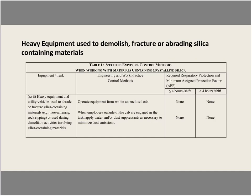Okay. So this slide shows the Table 1 entry for heavy equipment used for demolition type activities. And you can see if an employer is using heavy equipment and fully and properly implements the controls specified in the second column, then no respiratory protection is required for the operator, regardless of the duration of their exposure. And 2 critical components of this approach are that the controls are fully and properly implemented and that the employees engaged in the task are properly identified.